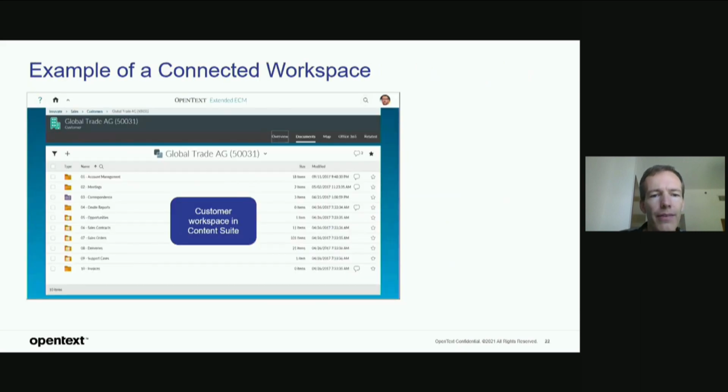So how can this look? You have, for example, a number of folders available for a customer, and they're automatically created. So every employee knows where they can find the information: the latest contract, for example, the latest email of correspondence happening with a customer or vendor, and also maybe the latest images which are required.